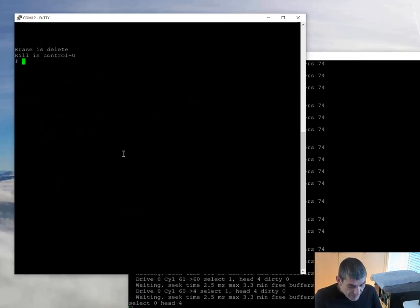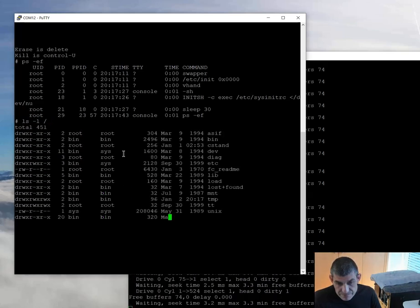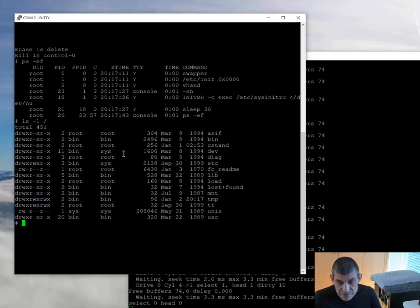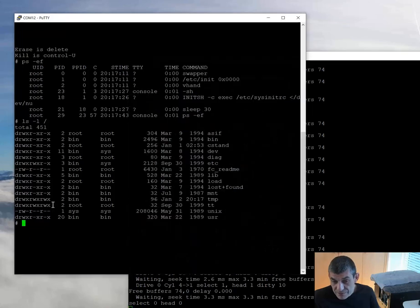We're up. So I may get a few commands wrong here because I'm obviously jumping between Linux and Unix. ps -ef. Yes. So we can see that that Unix is up. There's not many things running. Let's ls -l of the root directory. Shows what it shows. And that's as far as I'm going to go. We're going to shut the system down. You can see there's all this hard drive activity here. So this is the emulated hard drive, which is being commanded via the system here.